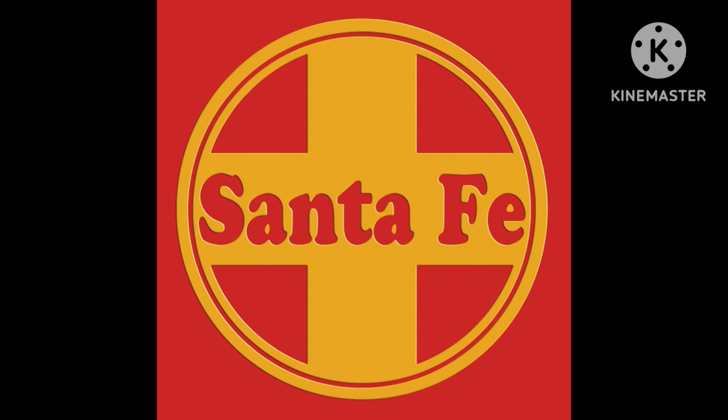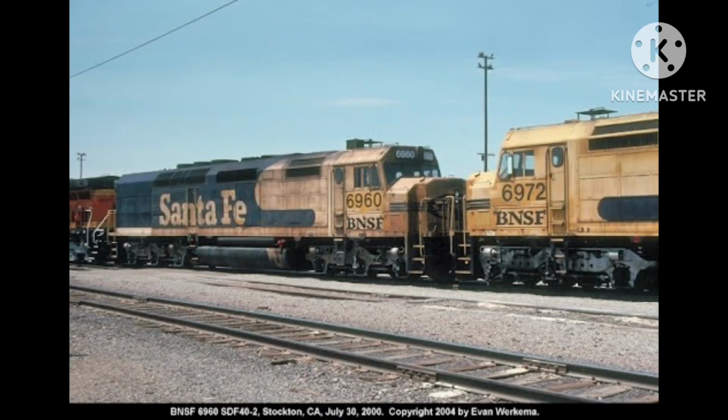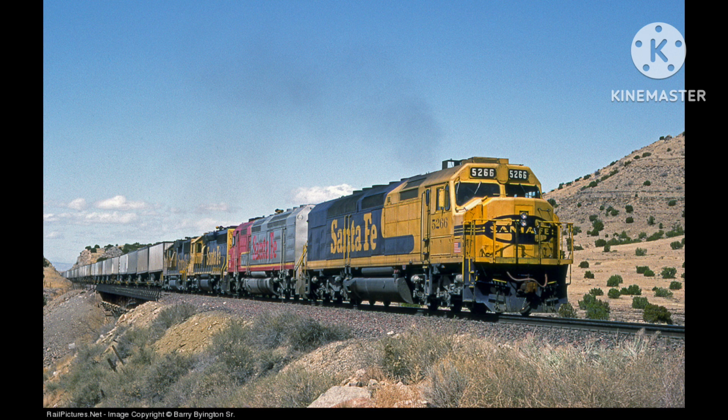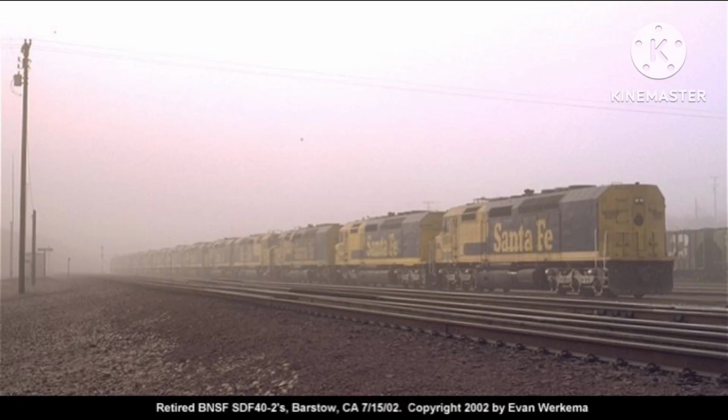In 1995, the Santa Fe merged with the Burlington Northern to create Burlington Northern Santa Fe, or BNSF for short. The SDF-40-2s would be renumbered once again to BNSF specifications into the 69 series, from 6960 to 6977. 644 would be renumbered from 5266 to 6976. But retirement would start in the late 90s, specifically 1999, after one of their sisters was involved in a low-speed derailment, causing the frame to bend and significant body damage. The locomotives, including 6976, were placed into storage at Kansas City, Missouri and Barstow, California, with 6976 being placed in Barstow along with the other old units. Looks like it's the end of the line for 6976.